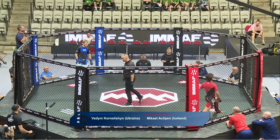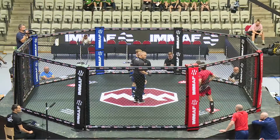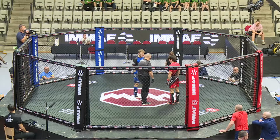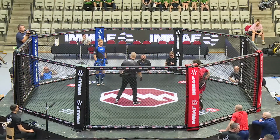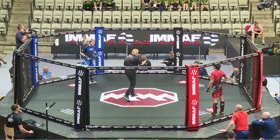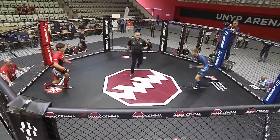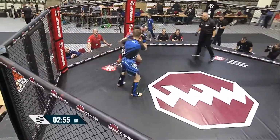So Vadym Kornelishyn of Ukraine against Mikael Aclipen of Iceland. This one firstly into cage number 1 and number 2 in the blue corner, representing the home team of the Czech Republic. All right, and there we go. Touch of gloves. Action is underway.